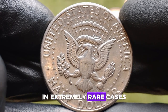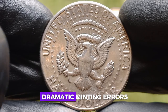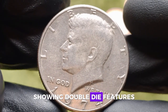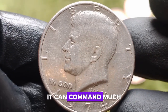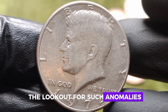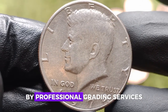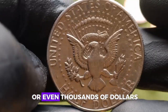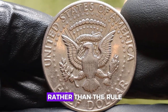In extremely rare cases, if a 1974 D Kennedy half-dollar exhibits dramatic minting errors, such as being struck on the wrong planchet, showing double die features, or being part of a unique transitional mistake, it can command much higher premiums. Collectors are always on the lookout for such anomalies, and a coin graded MS 67 or higher by professional grading services like PCGS or NGC can sell for hundreds or even thousands of dollars. That said, these cases are exceptions rather than the rule.